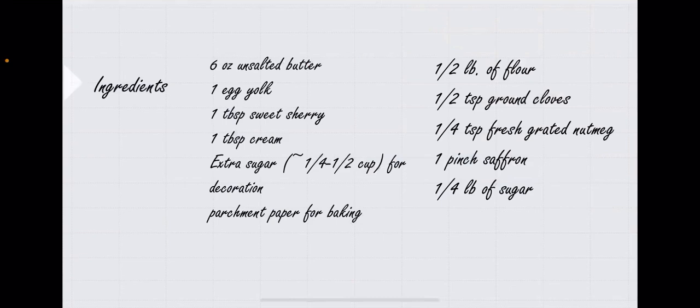For the ingredients, I used 6 ounces of unsalted butter, 1 egg yolk, 1 tablespoon of sweet sherry, which is a cooking wine, 1 tablespoon of cream, extra sugar for decoration, parchment paper, 1/2 pound of flour, 1/2 teaspoon of ground cloves, 1/4 teaspoon fresh grated nutmeg, 1 pinch of saffron, and 1/4 pound of sugar. All of this I found at Walmart.